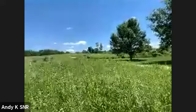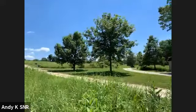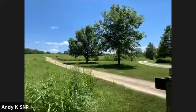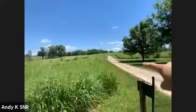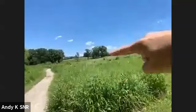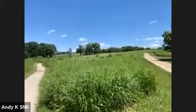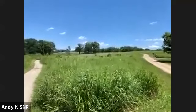And this area right here, so here's the Wetland Trail. And as I'm backing up, this is Freund Ridge Road. So this prairie planting right in here was one of the first prairie plantings here at the reserve. And this is one of the more diverse plantings and diverse prairies that we have in this tiny little area.